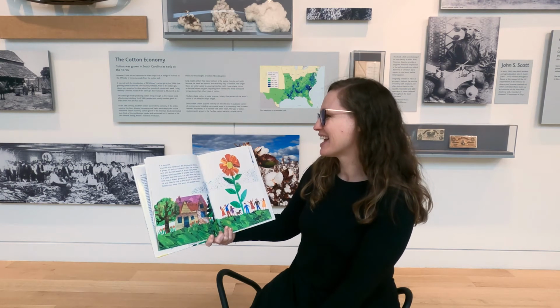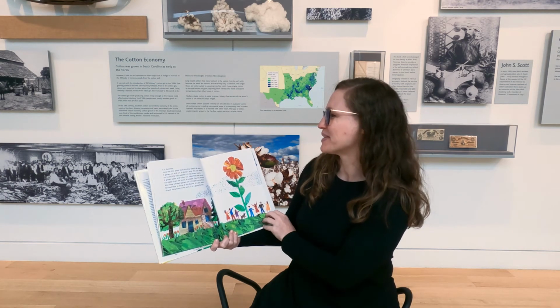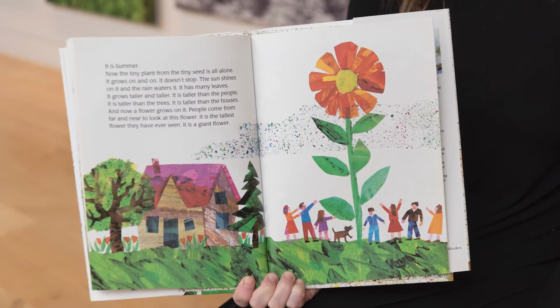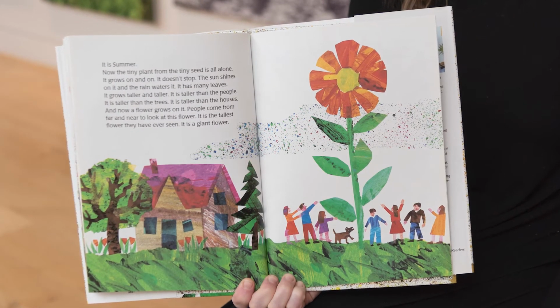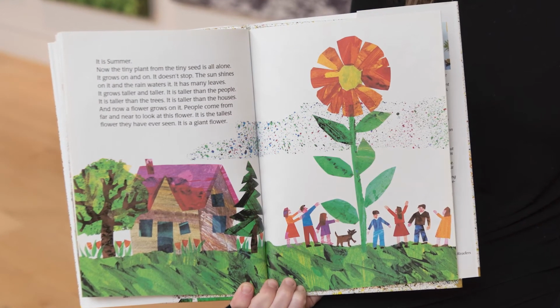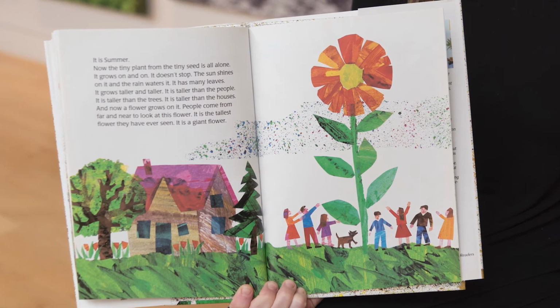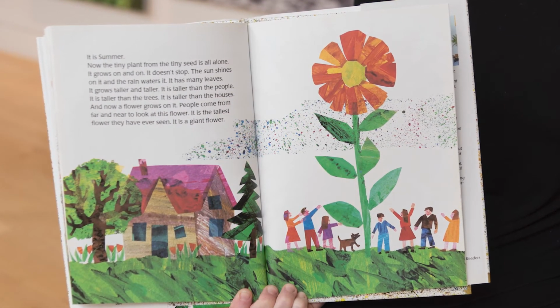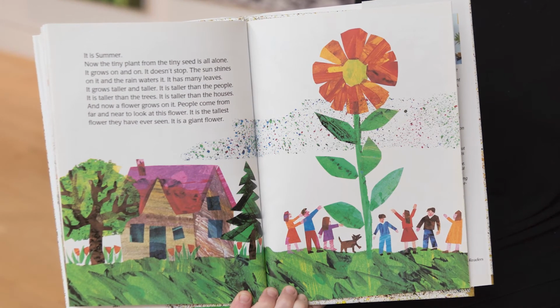It is summer. Now the tiny plant from the tiny seed is all alone. It grows on and on. It does not stop. The sun shines on it and the rain waters it. It has many leaves. It grows taller and taller. It's taller than the people, and it's taller than the trees, and it's taller than the houses.